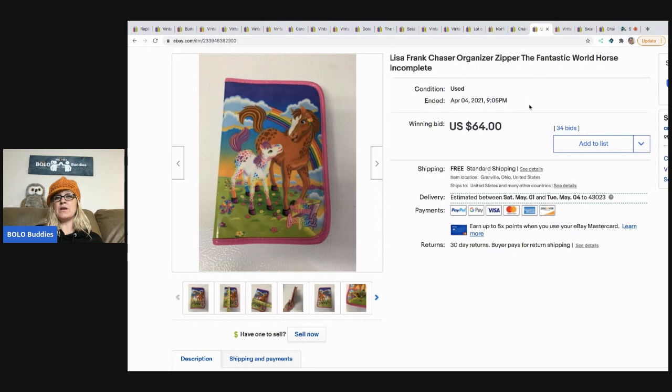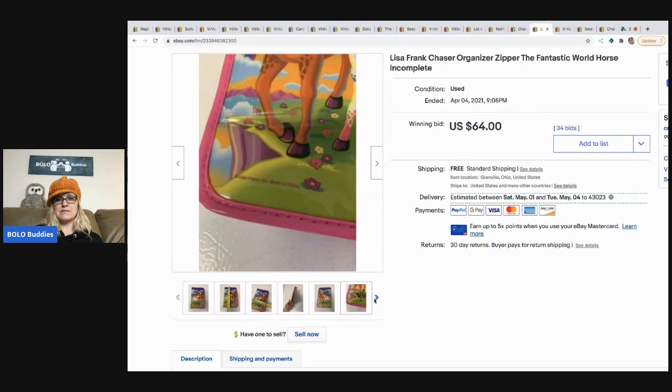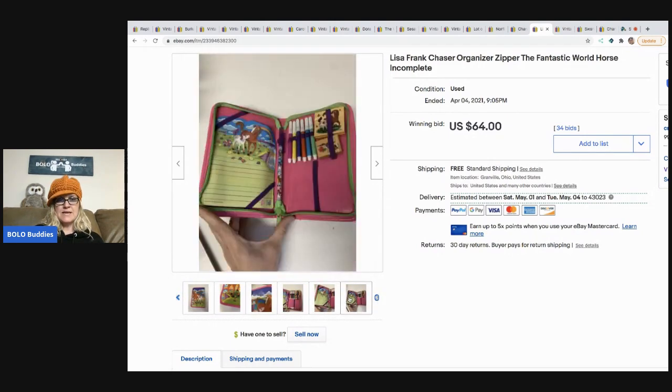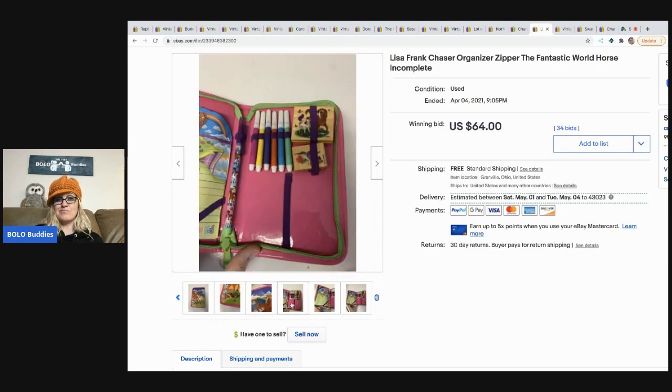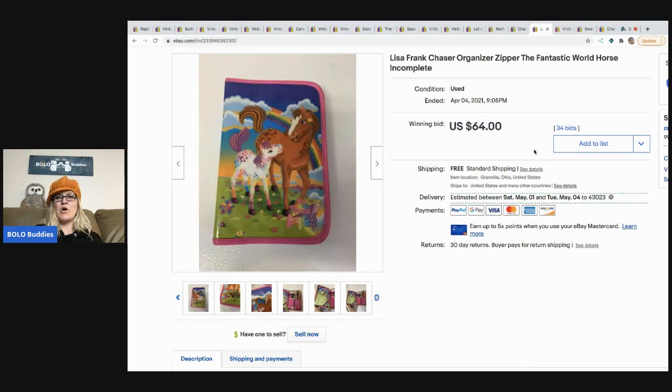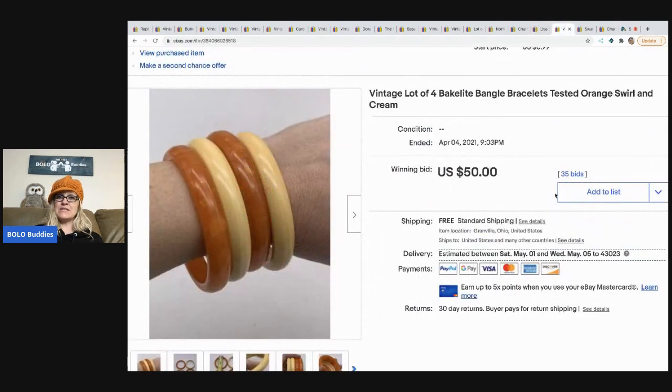And I sold another one for over $100 that I got at the same place. And this one has like a stamp in it. So I probably could have sold the stamps individually, actually. Oh, well, I sold these Bakelite bracelets.